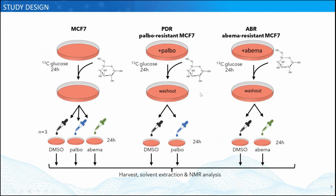After incubation, the cells were counted and harvested, and intracellular metabolites were extracted via methanol and chloroform. Metabolites were analyzed using 2D HSQC NMR spectroscopy, which provides a resonance for all carbon molecules attached to a unique proton, where the intensity levels are correlated with concentration.